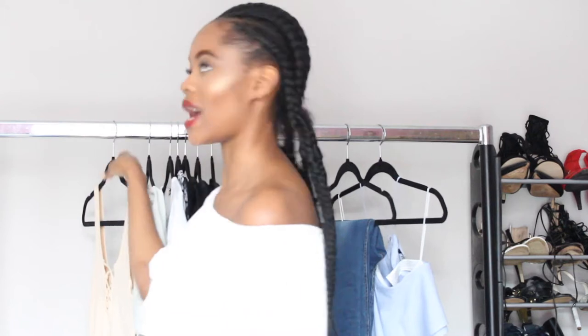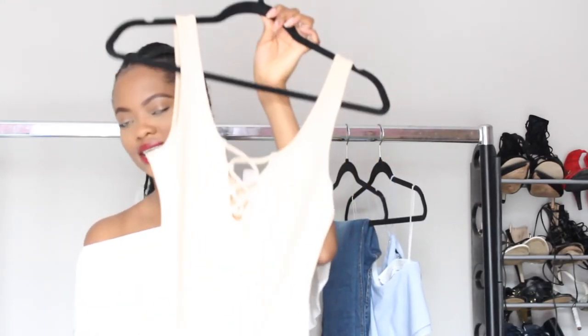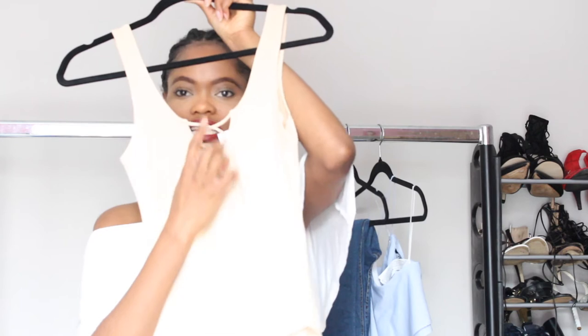The next item on the rail is this bodysuit thing. This is popular, everyone wears this. The thing about this is I told myself I'm not going to get any top like this, because I feel like everyone has it. Everyone wears it, and I usually don't like what everyone is wearing. It's such a massive trend, and I just find it a little bit tacky. But I guess I fell victim.